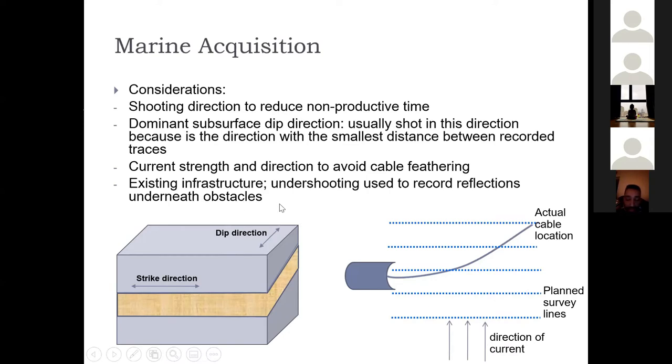Also to consider is the existing infrastructure. As I mentioned, things like platforms and drilling rigs in a marine setting. A technique to overcome this challenge is called undershooting, where you have a source and receiver on either side of the particular feature, and it allows you to illuminate the reflectors below that particular obstacle.